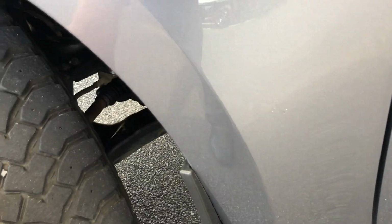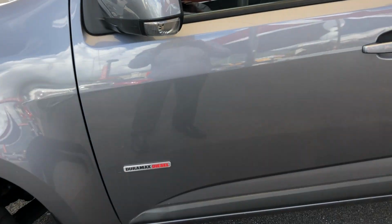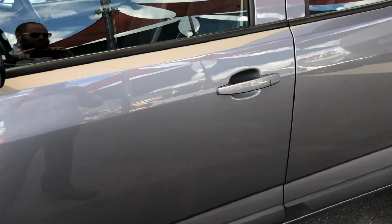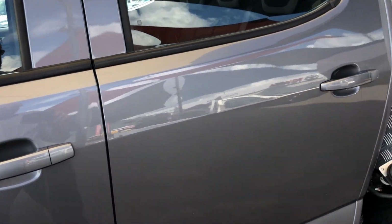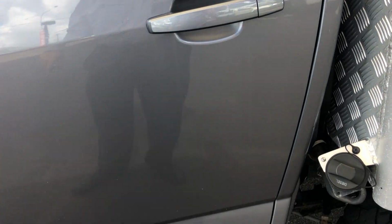Looks pretty standard. Obviously with the bigger tyres, you're going to get the odd little rock that's going to flick up from the road. But just continuing down the bodywork of the car, once again, a couple of little chips just through here. Nothing too major, but they are there. More than happy to have a chat with management about continuing the brush touch if that's what you would like.